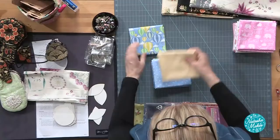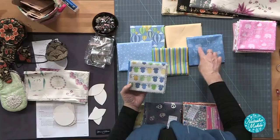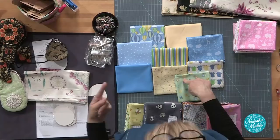If you have a little blue fan, here we go. Again, that's OTOTEX, not organic. The rest is organic, just so that you know. And this has got giraffes on and it says, hello, little one. Gorgeous. And we've put a plain blue in there as well. And then you've got your green and yellow.